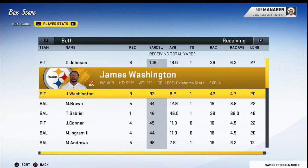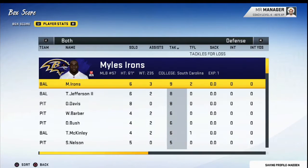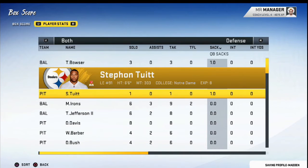His contract's coming up, so we'll have to see what we do about that. James Washington also with a nice day. However, someone who's frustrated, Juju, not getting involved much at all. So let's see who got this sack for us. And Stephon Tuitt. Also, in that game we just watched, TJ Watt had 4 sacks, and I had no idea.